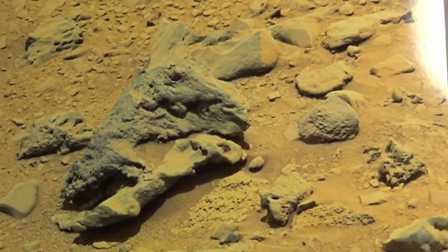And then here's one that looks like a skeleton. And there's one more here that looks like a horse's head. We know that there's all kinds of fossils here on Earth. And how do we know there's fossils on Earth?